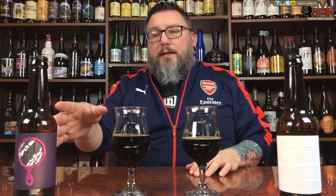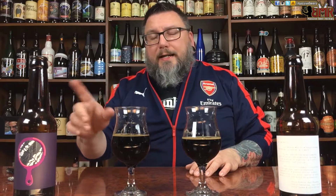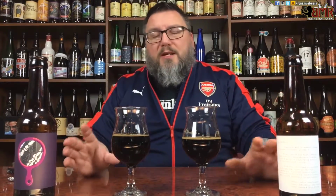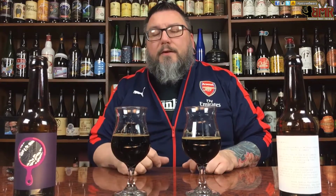Is this one of the better barrel-aged Imperial Stouts I've had as of late? No. Really delicious on the outside, kind of looking in, but especially drinking them side by side, it dropped off a little bit too much for me to be like, okay, this is the good stuff.